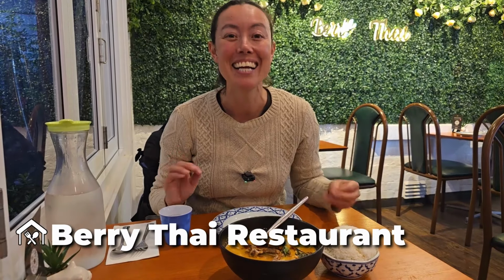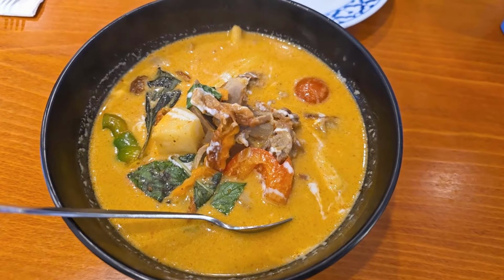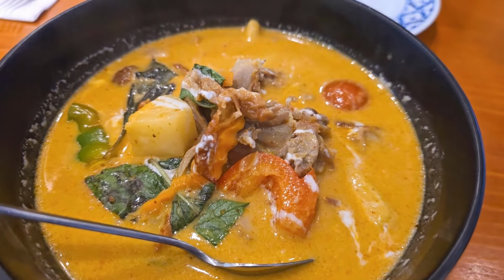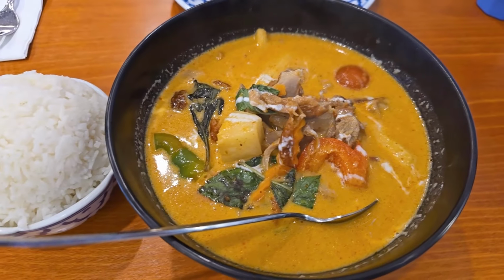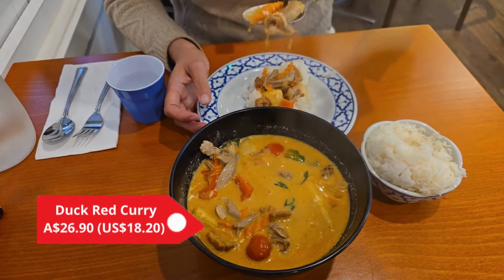Dinner in Berry, you can't go past Berry Thai. It's a really cute little restaurant and they've got a great selection of all of your Thai favourites. Now we've gone with the duck red curry with lychees. That sounds really delicious. It's got pineapple as well as other different vegetables in there, and we've got it with steamed jasmine rice. This was $26.90 plus $4 for the rice.